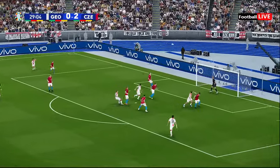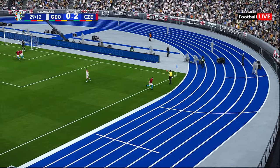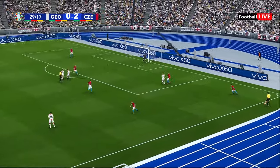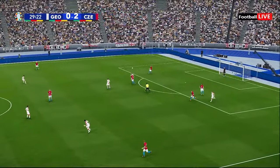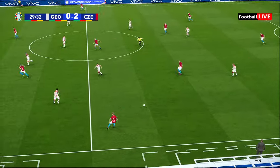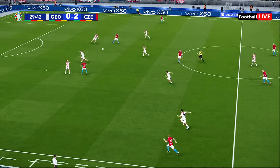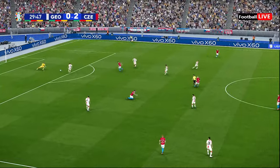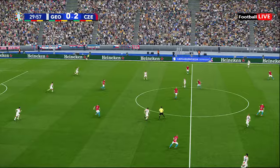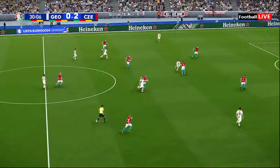Lovely passing, lovely movement as well. Swung over into the middle. Well, not the worst attempt. A little technical tweak should help the quality. Oh, can he get onto this? Oh, Red, nice interception. The Czech Republic are totally dominant in the middle of the park, a no-way-through zone.